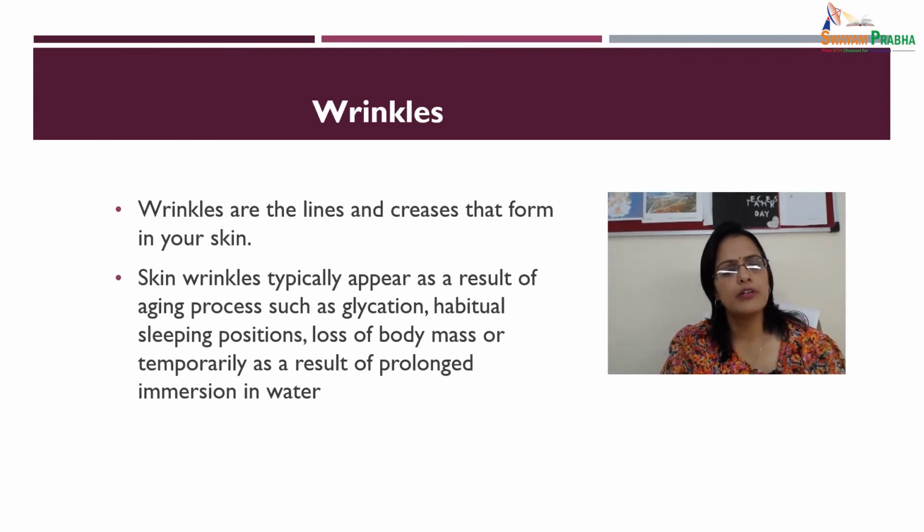Moving to the wrinkles. Wrinkles are the fine lines and creases that form in your skin. Generally, we say wrinkles are always with persons of the elderly age group, but it is not like that. Some wrinkles can become deep crevices or furrows and may become especially noticeable around your eyes, mouth, and neck. Wrinkles typically appear as a result of the aging process, as I said, such as glycation, habitual sleeping position and loss of excessive body mass.